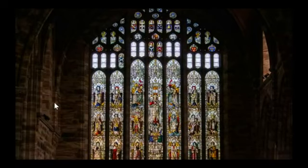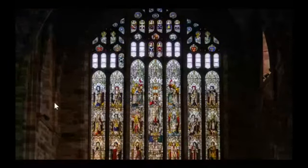The glass at this church is spectacular and is one of the largest surviving collections of glass by Shrigley and Hunt, which remains intact and in its original location. The east window uses the theme of the Te Deum.